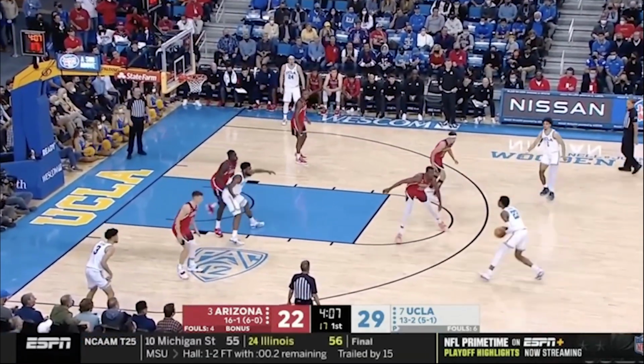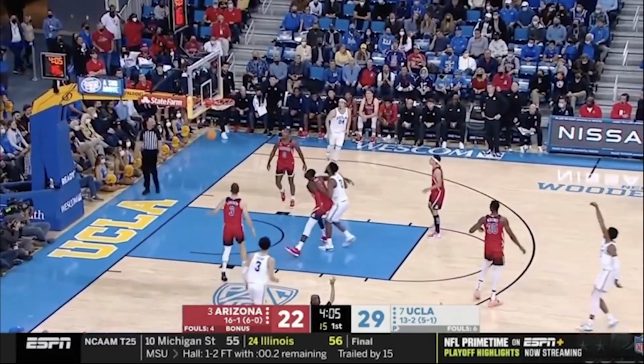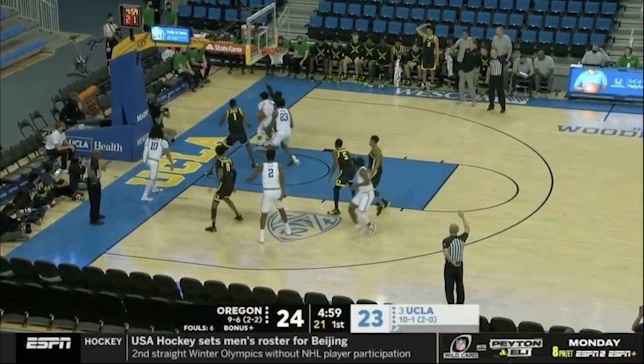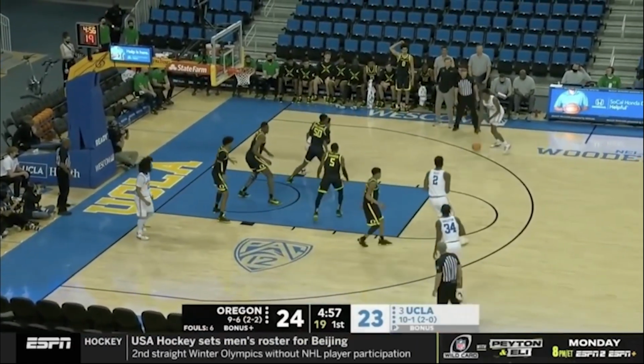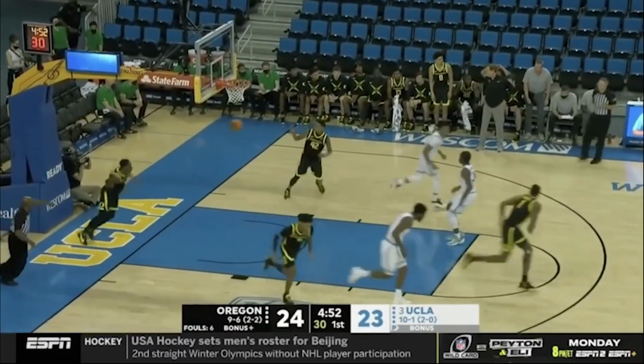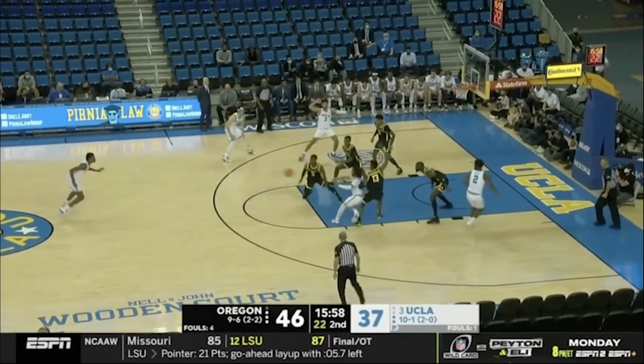His upper body looks pretty good to me, but the mechanics waist down can still fluctuate, and they could be more stable. However, any time that a wing with Watson's measurements is showing any good signs of shooting, it's worth paying attention. For him, these signs came in spot-up and catch-and-shoot situations.